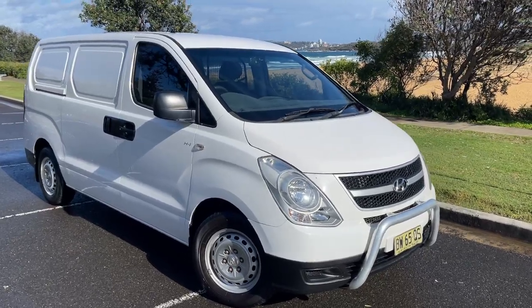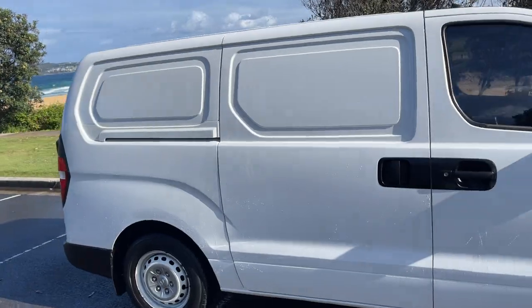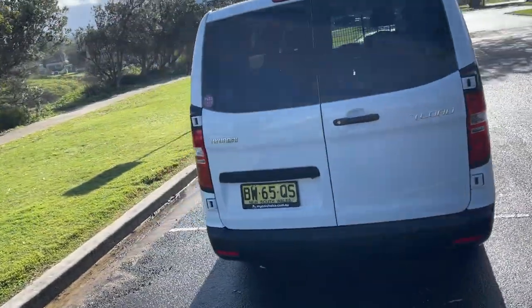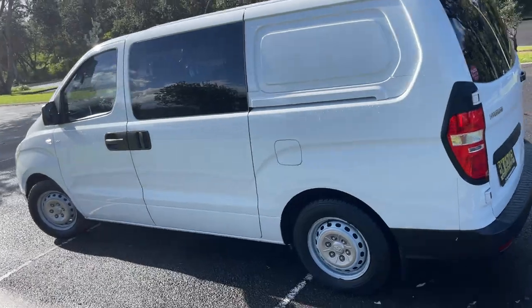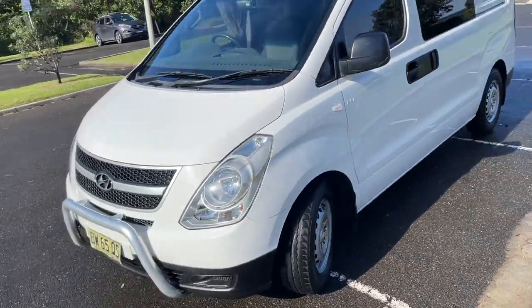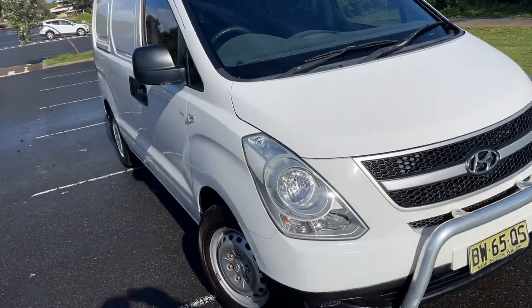Okay, so we've got a 2013 Hyundai iLoad, automatic van in a turbo diesel. Travelled 210,000 kilometres. It does have the logbooks, reverse parking sensors, tinted windows. It's obviously got the dual sliding doors. The 1 tonne rated wheels. Just presents in very good condition. Little nudge bar on the front. Pretty much a good car all the way around.